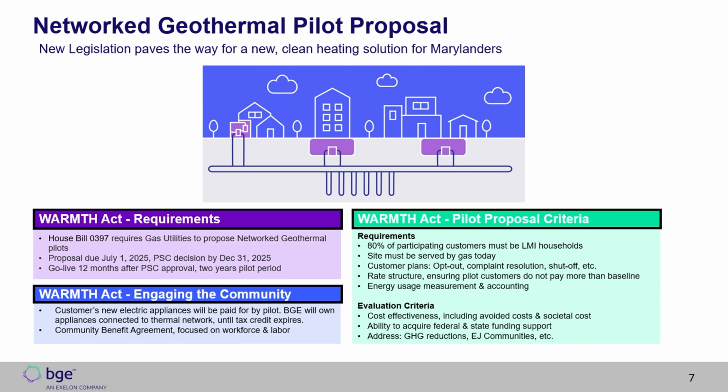Some key Warmth Act provisions I want to highlight. It says that 80% of our participating customers have to be low to moderate income customers. It says the site must be served by gas today. So we'll be replacing the HVAC equipment with geothermal, and for our residential customers, also electrifying all the appliances, so any gas appliances currently would be converted to electric. And then we have 1 year to construct the system. Once we get regulatory approval to go forward, we'd have 1 year to construct it. So that's the law that we are working under right now.